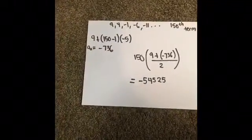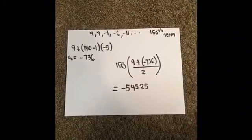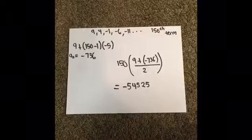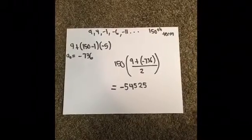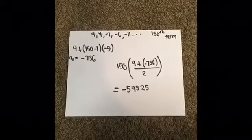For this problem, it's just like number 5, but the difference is that we're trying to find the arithmetic series. We're trying to find the 150th term, so what we do is we plug in each number and simplify down, giving us our answer, negative 54,520.